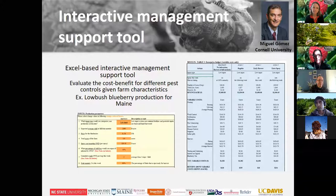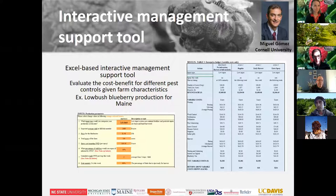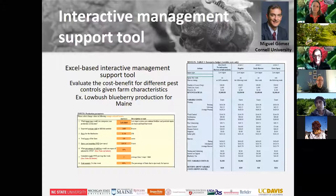So given that the problem of controlling SWD is very specific to crops and regions, our strategy has been to develop interactive management support tools. They are Excel-based, easily downloadable by users. I am showing you, for example, the one that we developed for lowbush blueberry production for Maine.